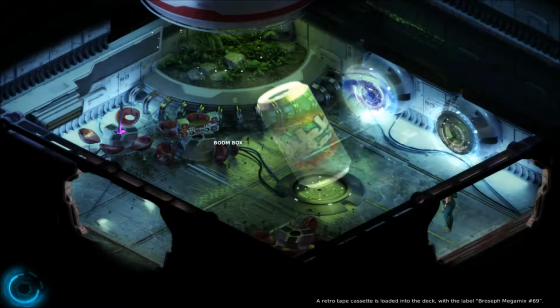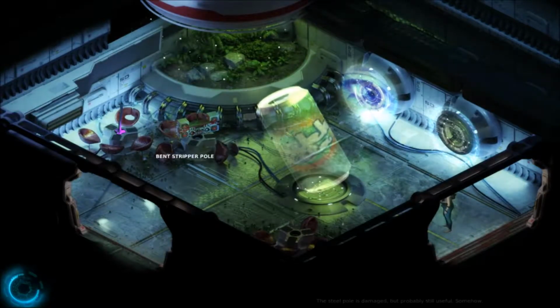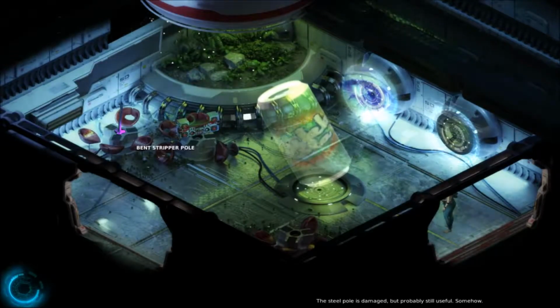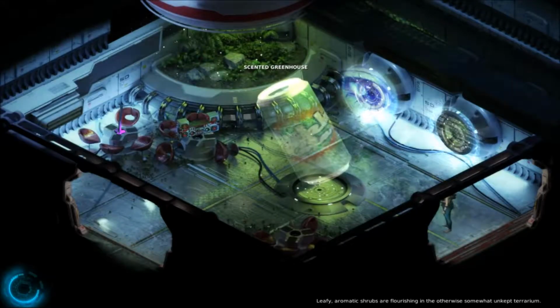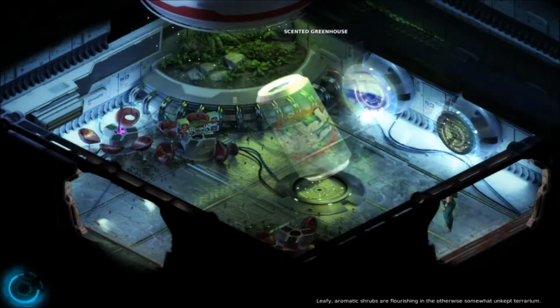Boombox. A retro tape cassette is loaded into the deck with the label Brosef Mega Mix 69. Bent stripper pole? What the hell's been going on here? This steel pole is damaged, but probably still useful somehow. Scented greenhouse. Leafy aromatic shrubs are flourishing in the otherwise somewhat unkept terrarium.